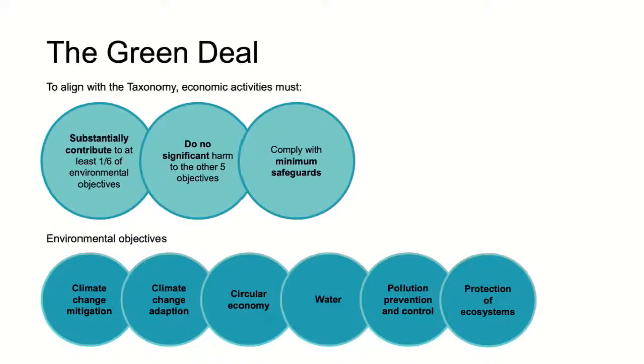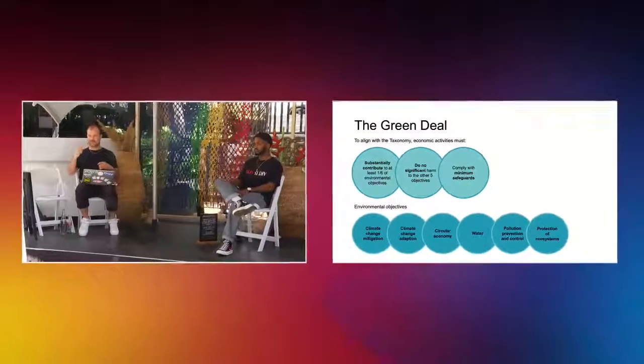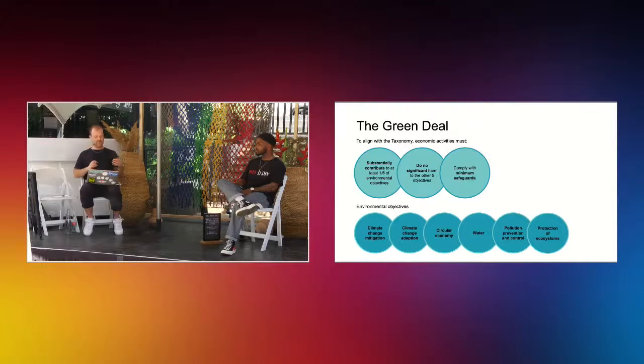One very useful tool is the Green Deal from the European Union. I know we're not in the European Union now, but I think how it's set up and how it's designed is very useful as a way of relating to your operations. It's built up of 3 components and 6 environmental objectives. The first component is that if you want to have an economic activity in the EU and say that it's sustainable, you have to show that your activity substantially contributes to at least one of the 6 environmental objectives. These are climate change mitigation, climate change adaptation, circular economy, water, pollution prevention and control, and protection of ecosystems.